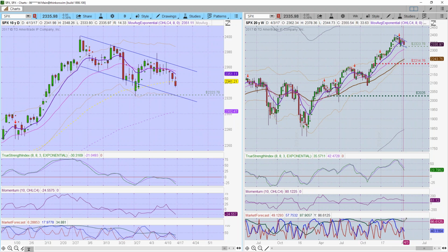If it starts to accelerate with a larger sell-off and takes up a steeper rate of descent, then we'll expect it to get down into its lower reversal zone, which on the market forecast is down around the 20 level, and then we'll start looking for a setup to move into the end of the year.